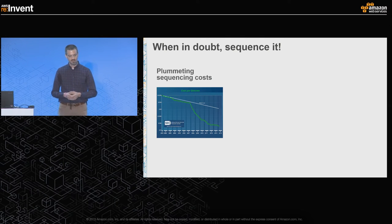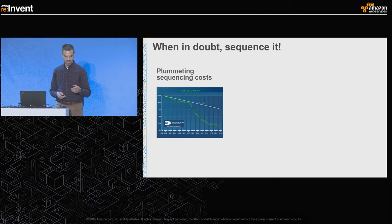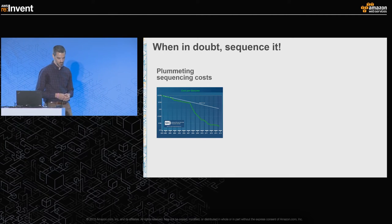So we have a data explosion on our hands in our industry. Part of the reason for that is the cost of doing DNA and RNA sequencing has been dropping precipitously over the past few years. This plot is from the NIH, and the white line is the trend of Moore's law, and the green plot is the cost of sequencing a genome over time. You can see that we're outpacing Moore's law.